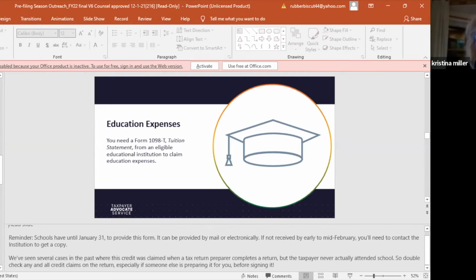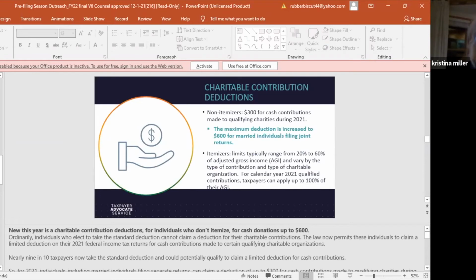Okay, so the next thing we'll talk about is charitable contribution deductions. For non-itemizers, it's $300 for cash contributions made to qualified charities during 2021. The maximum deduction is increased to $600 for married individuals filing joint returns. Itemizers: limits typically range from 20% to 60% of adjusted gross income, AGI, and vary by the type of contribution and type of charitable organization. For calendar year 2021, qualified contributors can apply up to 100% of their AGI.